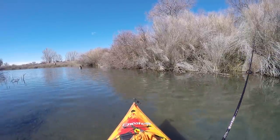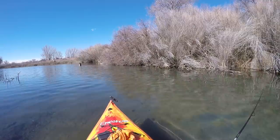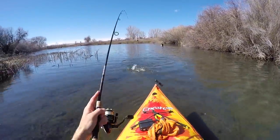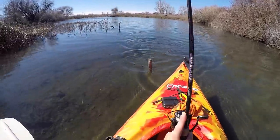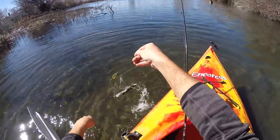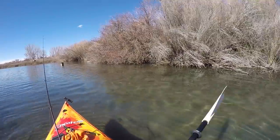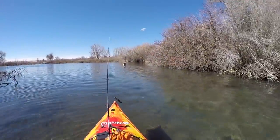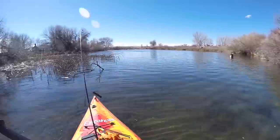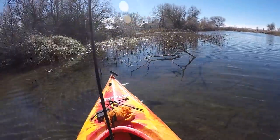Oh. Got one. Oh, yeah. Nice. Look at that. Oh, he got off. Okay. There's a couple big ones. I was actually aggravated about that one. I saw the golden trout going right for my bait, and then it veered off. I haven't caught a golden trout since I was little, and I really want to catch one.